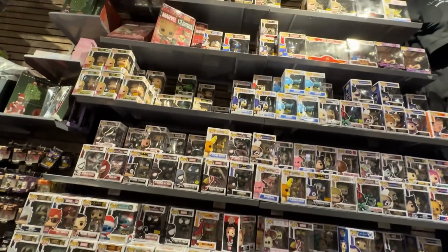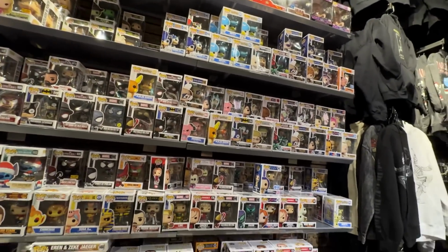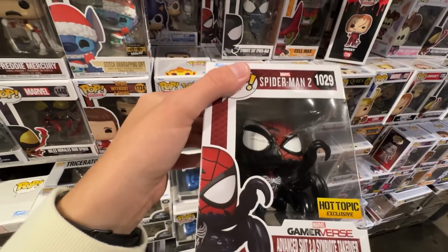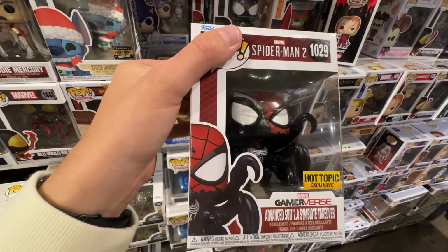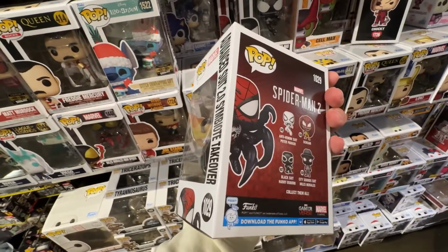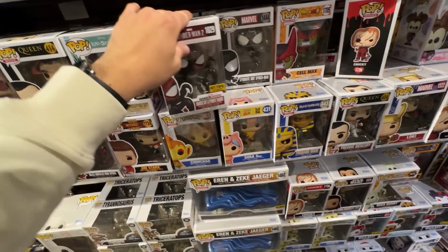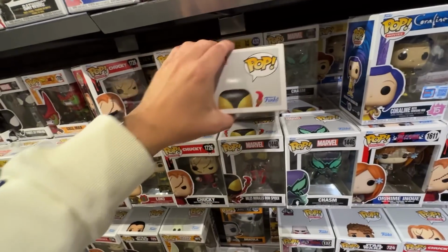have a couple of new things, but we'll have to see if there's any that I can take advantage of the lunch money that I have. I need to spend $90 to get 45 off. This is definitely a good start. I think this new Spider-Man pop, guys, the kind of like the symbiote takeover Spider-Man, is pretty darn cool. It has some pretty good details.